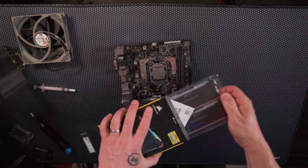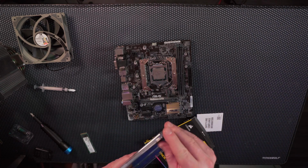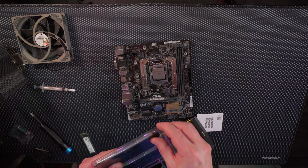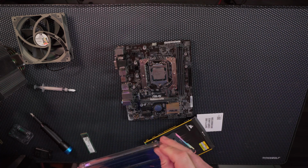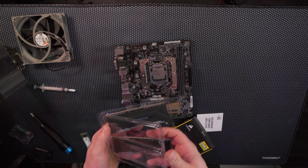So if we just take this out, nicely packed. It says not being able to get it out. Try open it from the other side, Neil. There you go, well done.